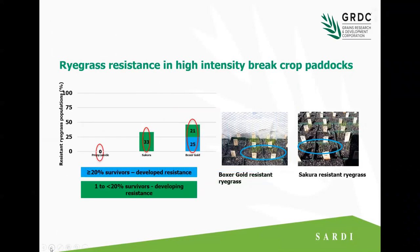Further, this graph shows that a quarter of the ryegrass populations were resistant to Boxer Gold, and a third of populations were found to have started developing resistance to another important herbicide, Sakura, in these systems. The only positive outcome was that all the ryegrass populations were sensitive to Group D propyzamide.